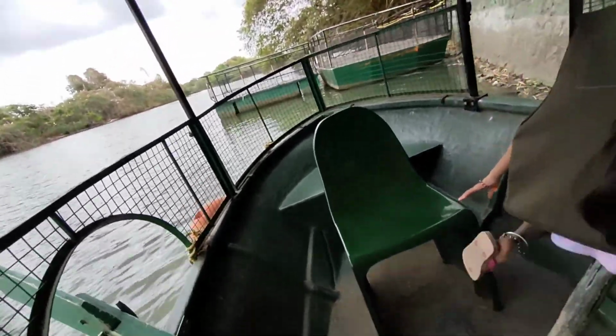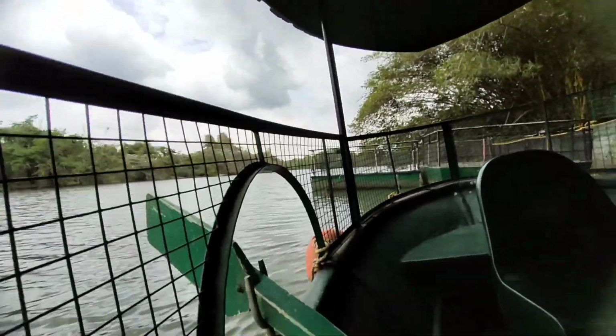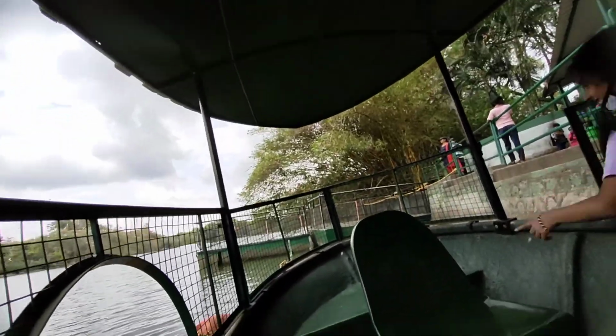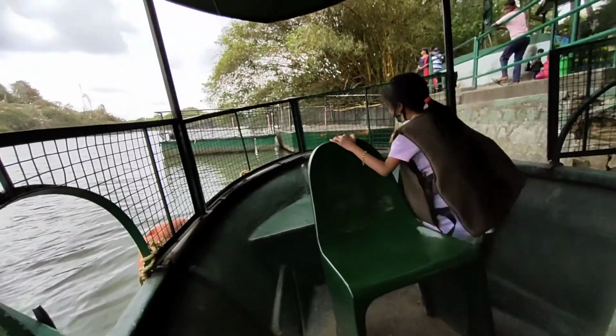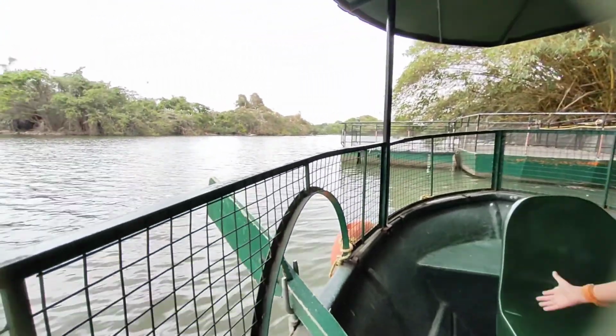This is the chair where the person will sit and row the boat. It is a traditional way of rowing the boat with sticks, because it has to be silent, so motors can't be used. It is done by hand.